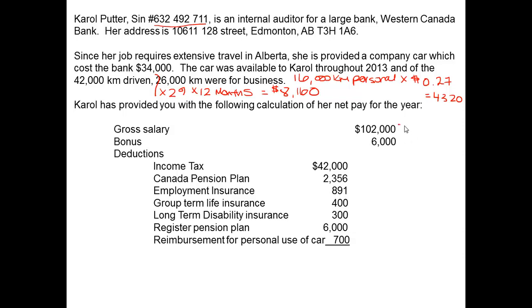Now we know her net pay, so she has salary and a bonus. Those are going to be part of her box 14. We have income tax, CPP, EI, which are all going to go on her T4. So those all have their own boxes on the T4. Her employer withheld $400 for group term life insurance and $300 for disability, as well as $700 for an RPP, and then the reimbursement of $700 for that company car.